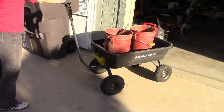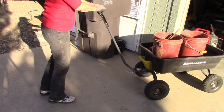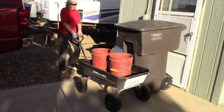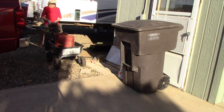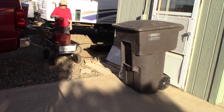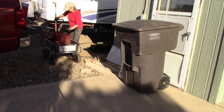Alright guys, the Gorilla cart comes into action. Cheryl's pulling it over there behind the truck, then we'll load it in the truck. That just shows you how easy it is to move those 2 55s that are full of steel. They're probably 40 pounds each. Alright, we'll be back.